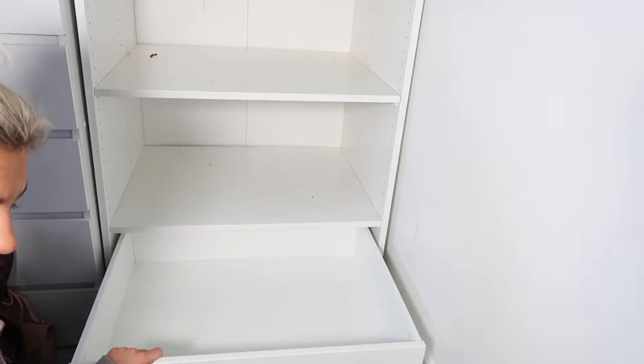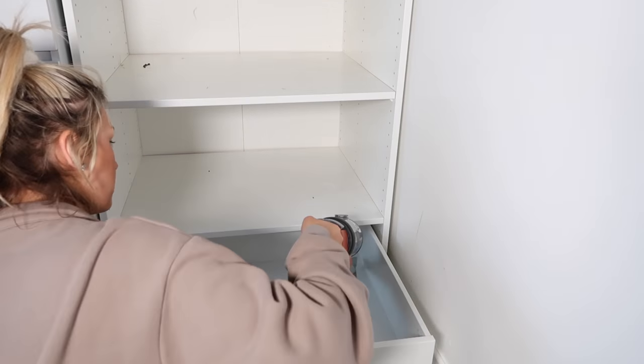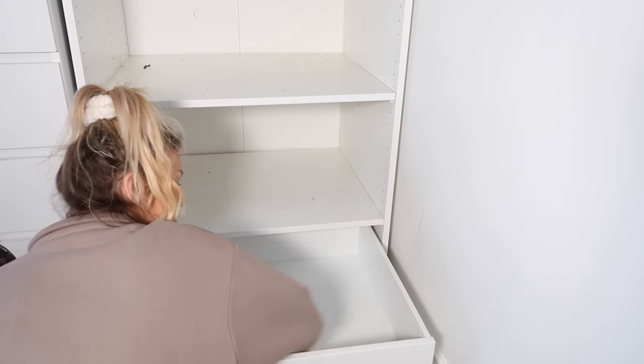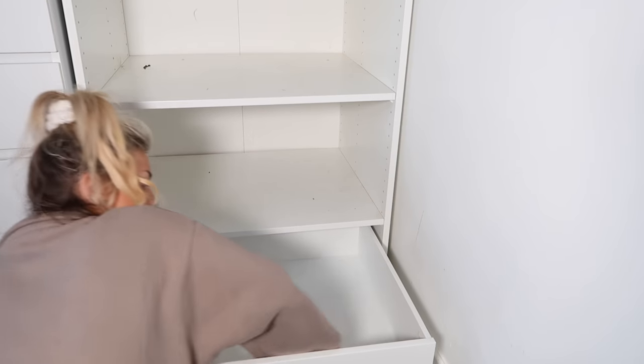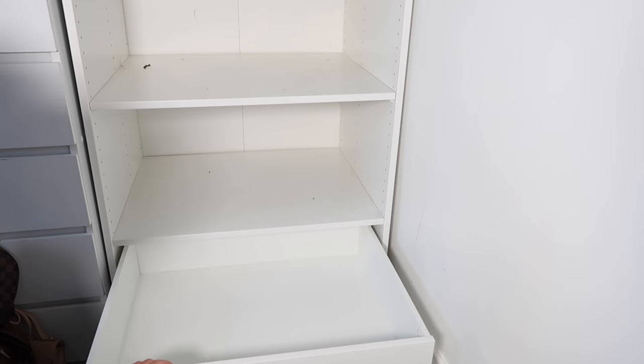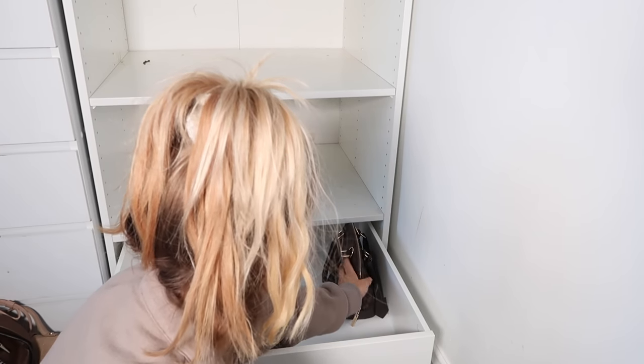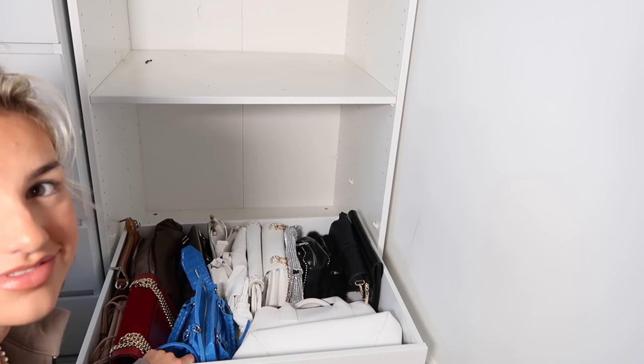Love that. Right, so I'm going to just quickly hoover this. I'm going to give it a quick wipe down, get all the germs off. Right, so I'm gonna organize this and try and fit all my bags in it. I don't think I'm gonna be able to fit them in. Or am I? Right, so that is as tidy as I can get it.